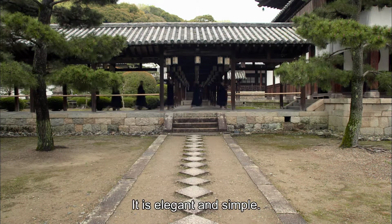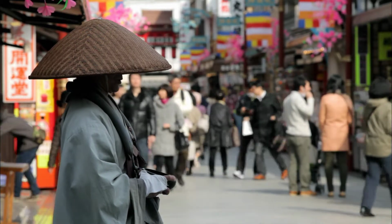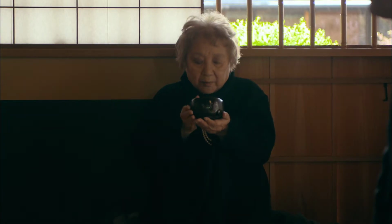It is elegant and simple. These moments are something that modern people are unfamiliar with. They are warm, laid back, and relaxing.